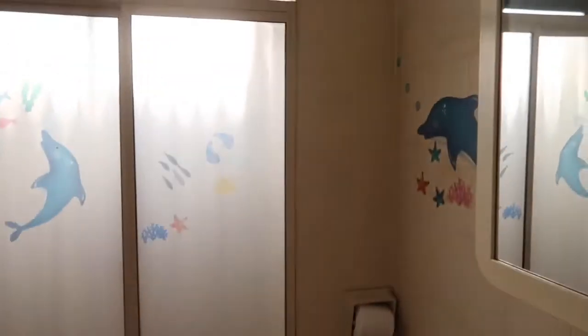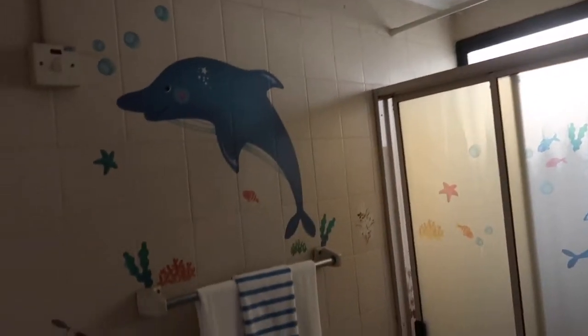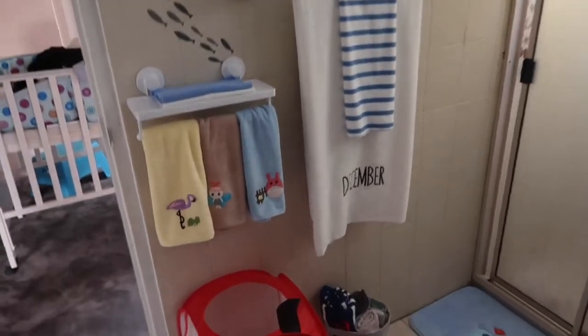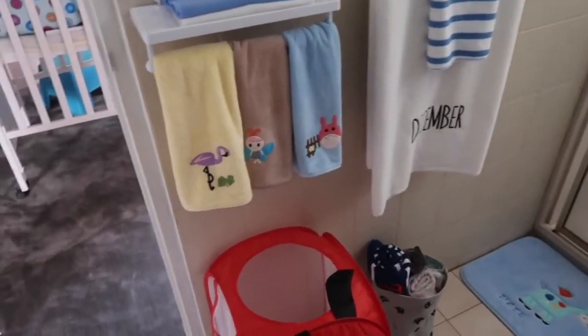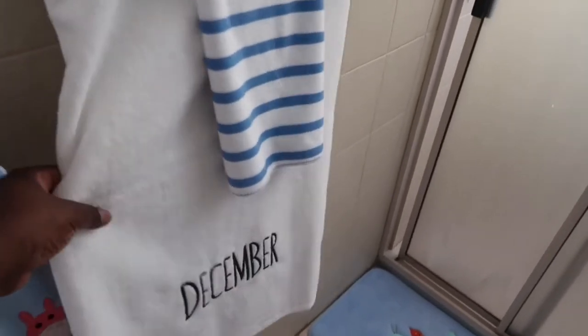This is his bathroom. Yeah, and that's Mr. Dolphin there, and this is his towel. Jackson, as you know, is a Christmas baby. He was born on Christmas Day. Christmas baby.